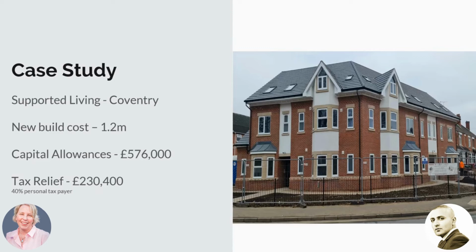And because it was all brand new expenditure, he also managed to take advantage of the current super deduction, which is at 130%. So then you add an additional 30% on top of what we've already identified for him, and it just bumps it up that much. So it goes up by another almost 100k. It was a really, really good result for this client.